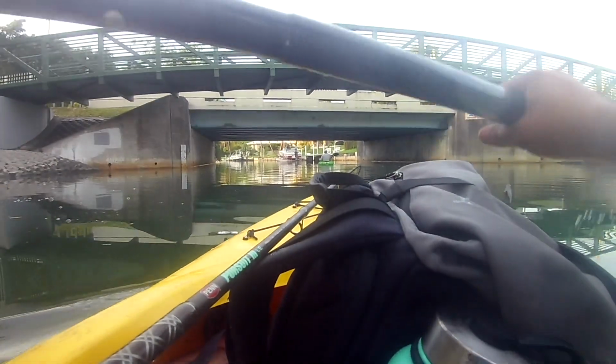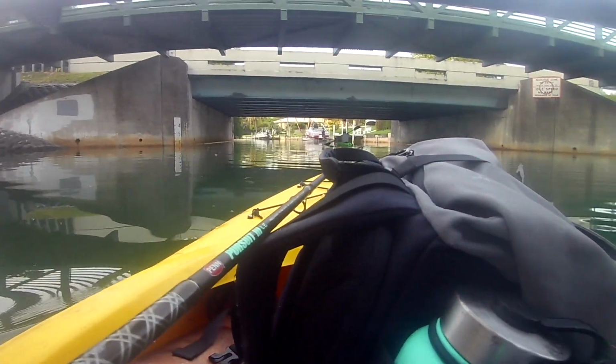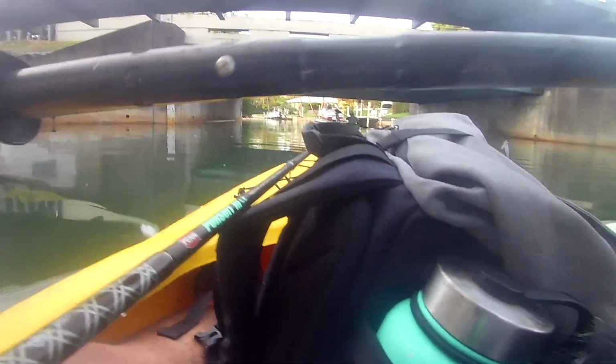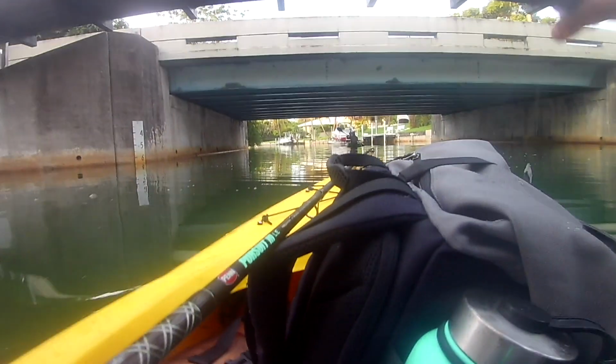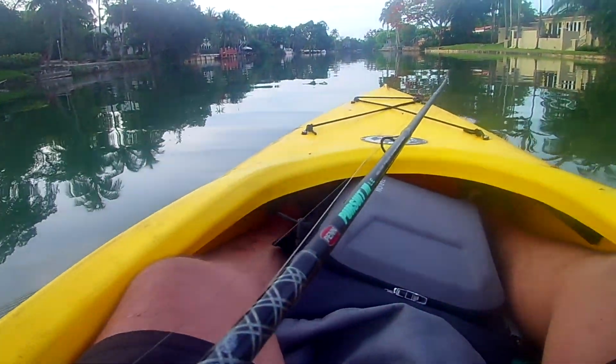We started off right near the Biltmore Hotel, which is a historic hotel, and along the way we go through Coral Gables and Coconut Grove, which are some of the more affluent cities in South Florida. Water's pretty clear.